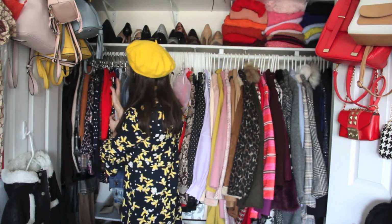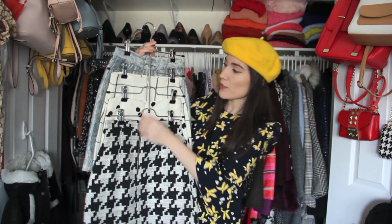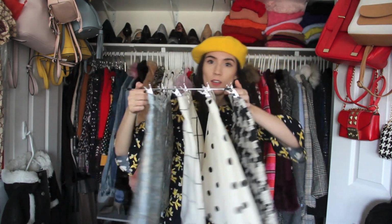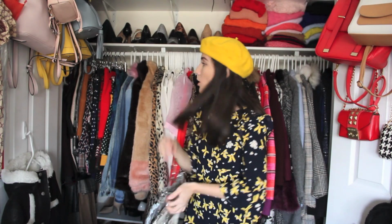You guys have seen how I organize my skirts before. I do use these 4-tiered hangers, so they go like this and they lay flat. I love these hangers actually because they are a big space saver. The only thing about them is that it is really tedious to take out the whole hanger and hang the skirt. This is my lazy side coming out.